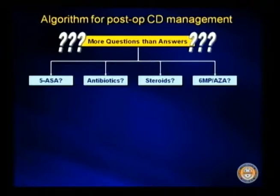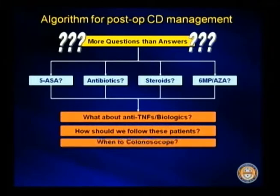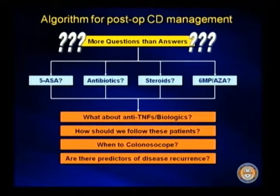Should we use 5-ASAs? What about antibiotics, steroids, 6-MP, azathioprine? Obviously, I'll mention and discuss in a minute anti-TNF therapy after surgery, but then how do we follow these patients? I just mentioned that often if we go on clinical symptoms alone, the patients often will feel well after surgery, yet they have a recurrence.